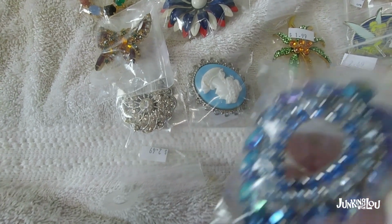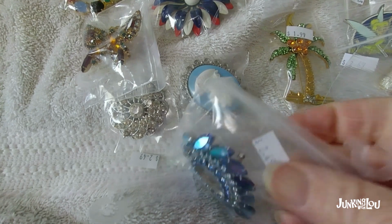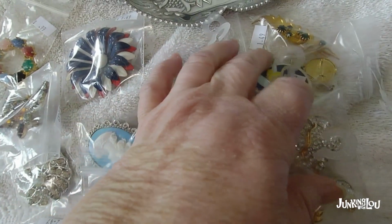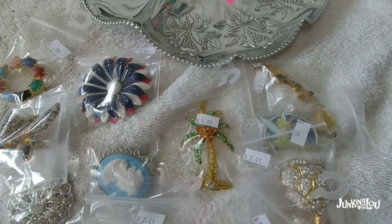And especially this pin. That's a $30 pin for sure, if not a little more. And the prices were really cheap. And I asked the lady, I said, how is this still there? She says, oh, we just put it out. So we lucked out. So I'm really glad we went there later.